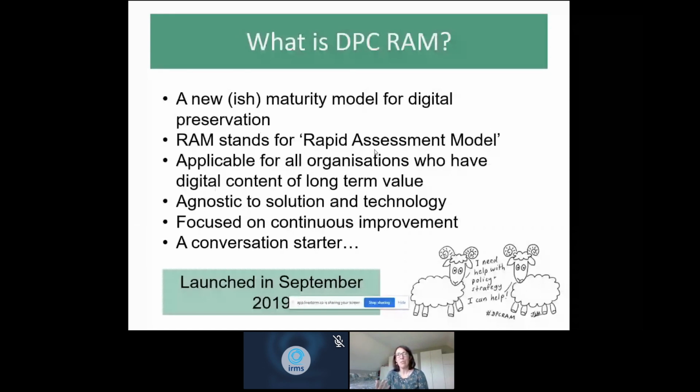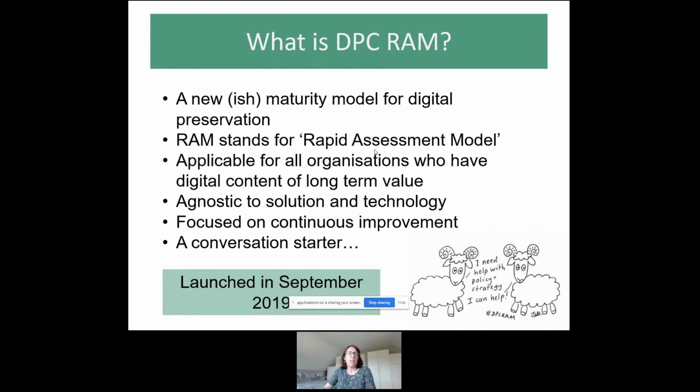I guess that comes out of the fact that we created it with the Nuclear Decommissioning Authority in mind. They're not your standard audience for digital preservation maturity models, but we wanted this model to be applicable to them and everyone and all of our members. Hopefully all of you too. It's agnostic to solution and technology, so it doesn't matter which piece of software you might be using to hold or manage your digital files. You should be able to apply the model regardless.